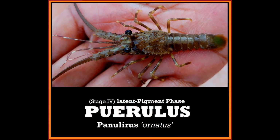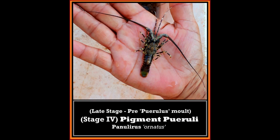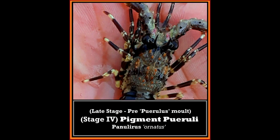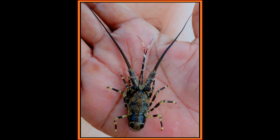Note: once the Puri transition to latent pigment Puri stage of development, their once noticeable flattened carapace shape and side ridging of their exoskeleton now show a rounding and a noticeable smoothing of their carapace. This rounding of the carapace exoskeleton is a visual marker for Pueri juvenile fishermen and lobster farmers to know the nearing of their Puerulus instar. This allows both lobster farmers and lobster fishermen with grow-out or nursery nets and cages to know when to properly isolate these individuals and provide sufficient shelter.